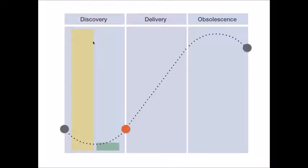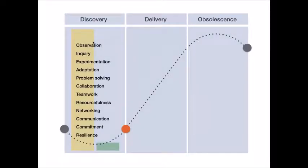It's also important to understand the environment in which this searching, this discovery process occurs. The search process is optimized in an environment with lots of uncertainty, which is what this yellow bar represents. So there's lots of uncertainty, and there's very limited resources, which is what the green bar represents, right? So it's a highly ambiguous, resource-constrained environment, which is an optimal environment in which to develop discovery skills. So discovery skills are observation and inquiry, experimentation and adaptation, what I call micro-experimentation, problem-solving, collaboration, teamwork, resourcefulness, networking, communication, commitment, and resilience. So these are, broadly speaking, discovery skills.